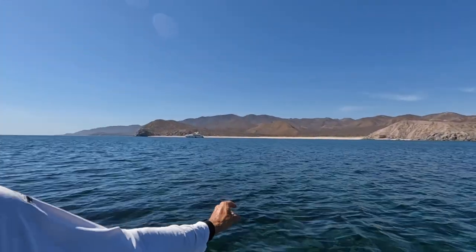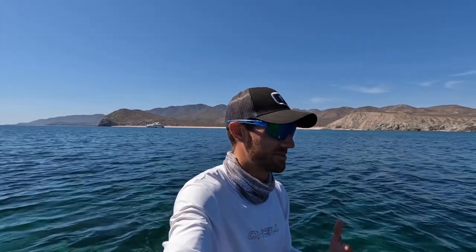But saying that, I'm surprised because today is the first time I've ever seen a small yacht anchored out here. Basically, there's no one out here. All right, but enough talking. I'm so ready to get in the water, ready to do some snorkeling and see all the sea life around here. Let's get in.